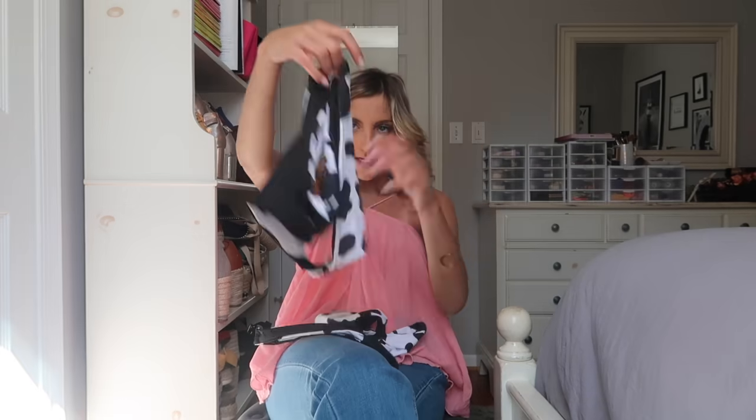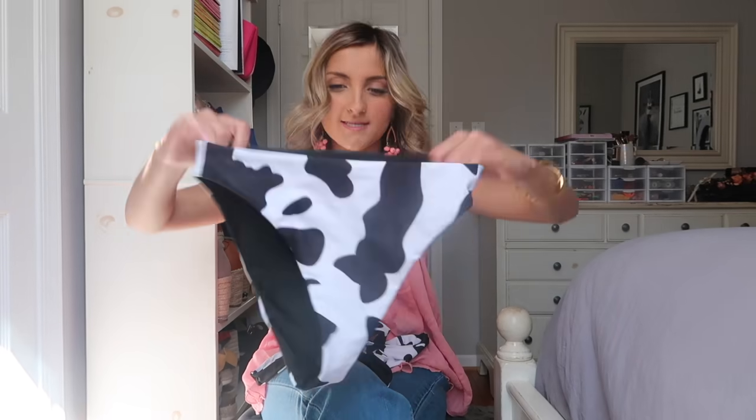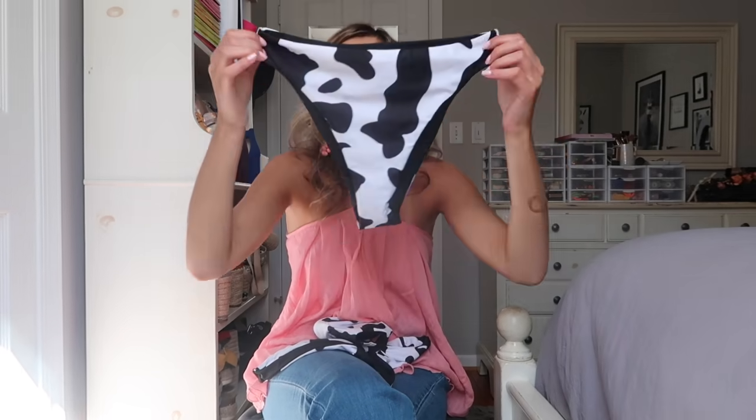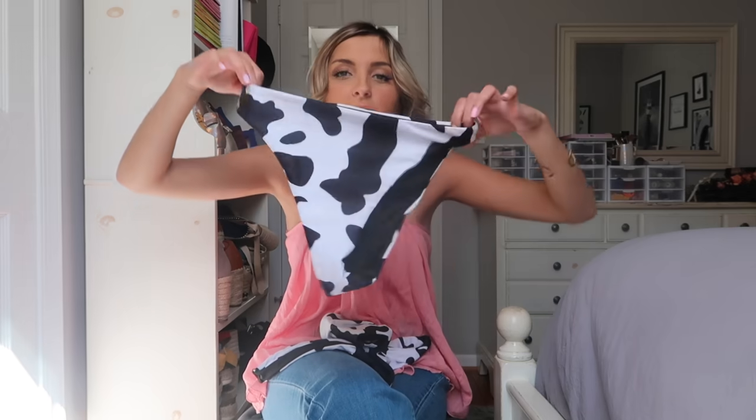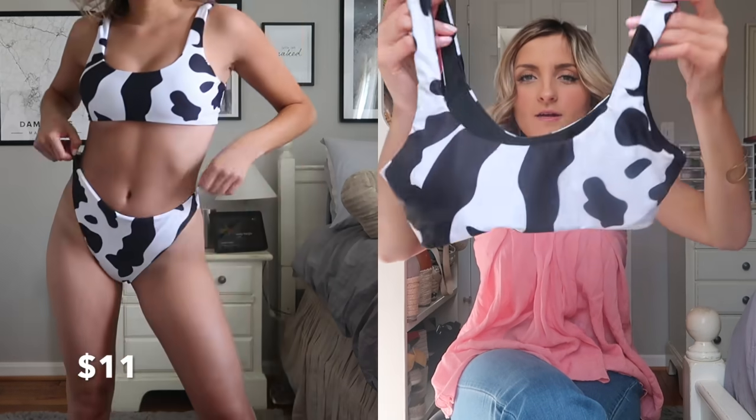One more cow print because you know I had to. I love this thing. Bury me in this bathing suit because I just love cow print. This is such a flattering high-waisted fit to it. A little bit thinner on the sides, so not as full coverage of a high-waisted suit, but so cute. This cow print is much larger, the actual print itself, than the other one that I showed you. This actually comes in a few different color variations, I think. The top is just more of that sports bra fit.